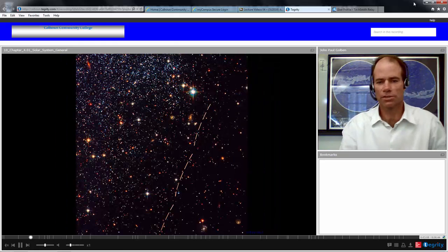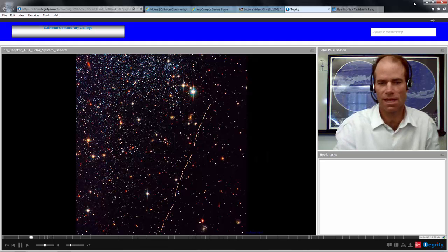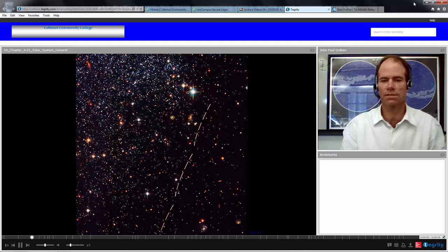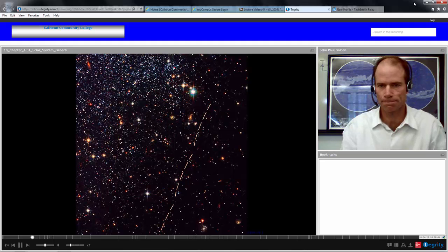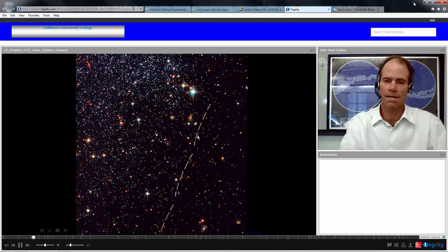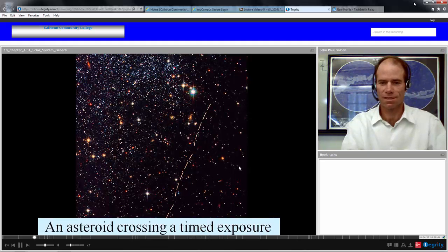Here's a pretty picture of looking at the night sky at timed exposure. And in this picture you can see many of the solar system objects. You can see stars and maybe a planet. You can see galaxies. But unfortunately, in this time exposure, something has come along and scratched our time exposure along here and put these lines in here. And that something is an asteroid.